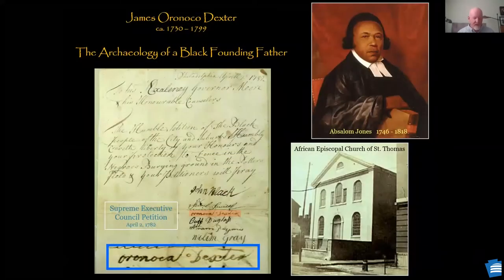Turning now to James Orinoco Dexter. Orinoco being the name that was given to him by his original owner, Henry Dexter. So Dexter was born into slavery sometime around the year 1730, grew up in the home of Philadelphia merchant Henry Dexter, and later in the household of his son, James. In the 1760s, he was able to purchase his own freedom, and shortly thereafter, the freedom of his future wife, Pris, as well. And for the next 30 or so years, he worked as a coachman for the prominent Quaker abolitionist, John Pemberton.